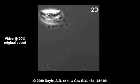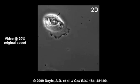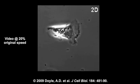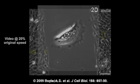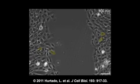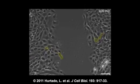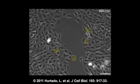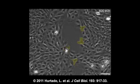The mechanical properties of the extracellular matrix are known to regulate the migration of single cells, which move faster on stiffer substrates than softer ones. But whether matrix stiffness influences the collective migration of groups of cells is unclear, because, says Joan Brugge from Harvard Medical School, previous studies on the behaviour of cell sheets have yielded conflicting data.